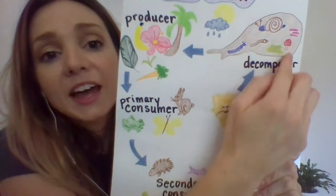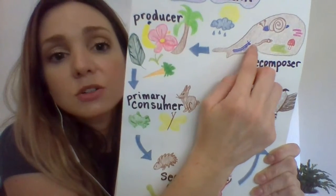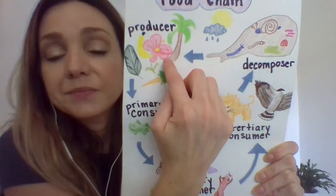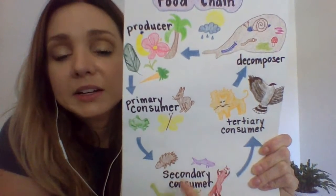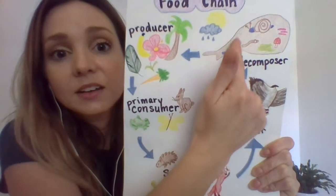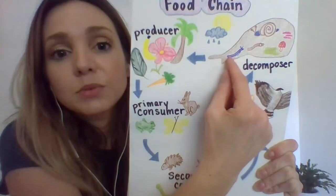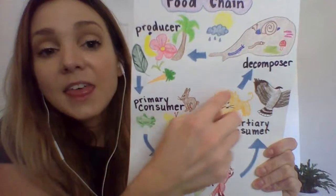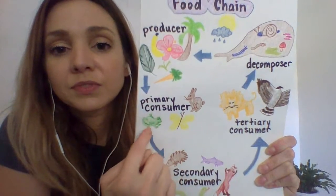And they break down the bodies of animals and plants so that the nutrients are in the soil and can be used by the producers again. So all of the energy that was in all of these bodies of animals and plants that are now dead is broken down into simple nutrients that the producers can use again. And that way, all of the energy is recycled.